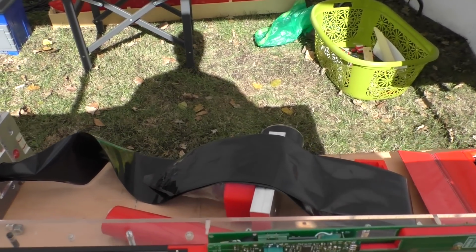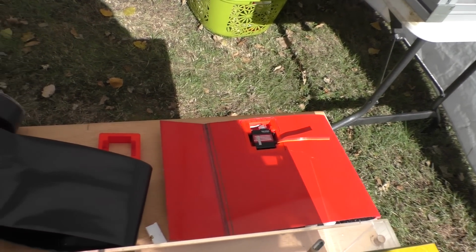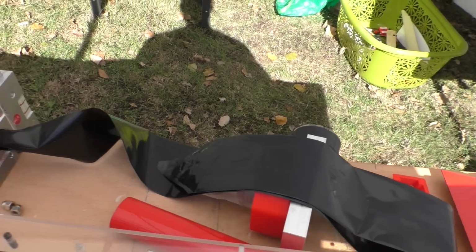This black plastic is a balloon which is inflated into the mold to press all the layup against the walls of the mold.